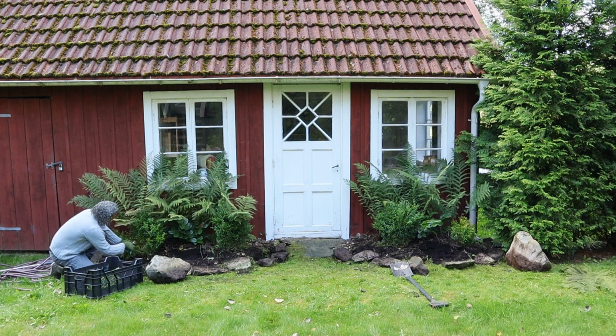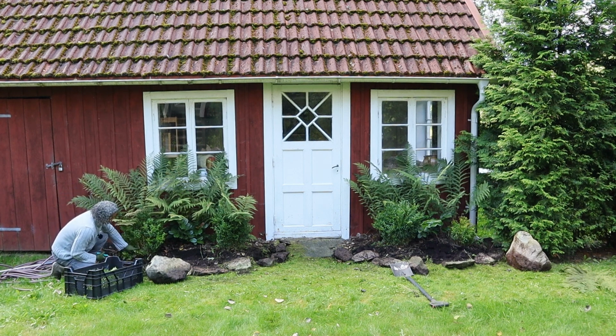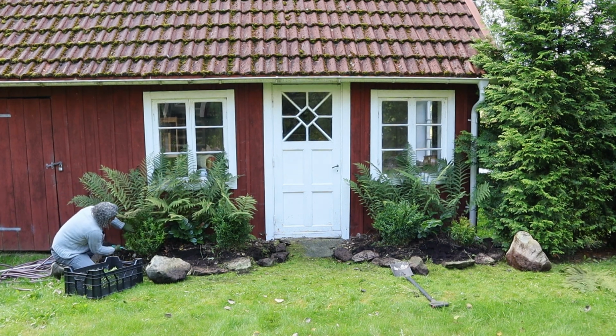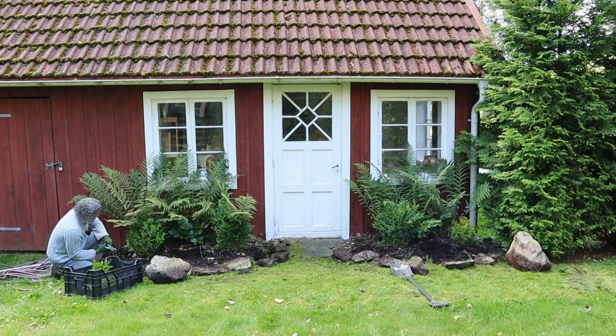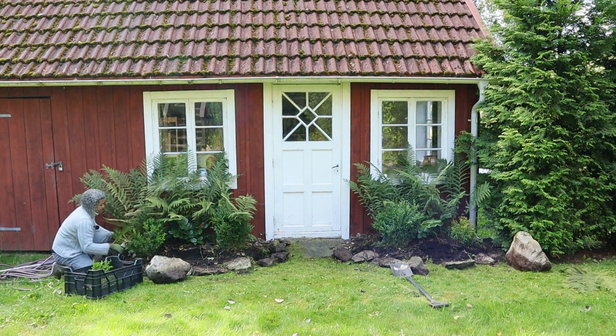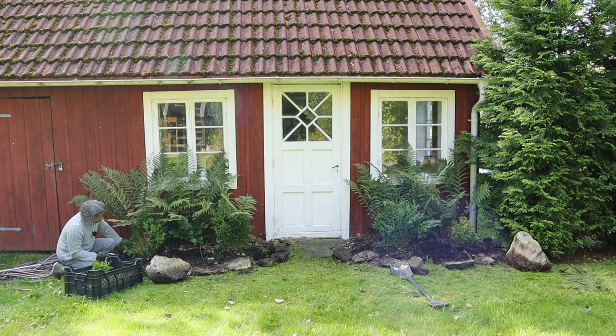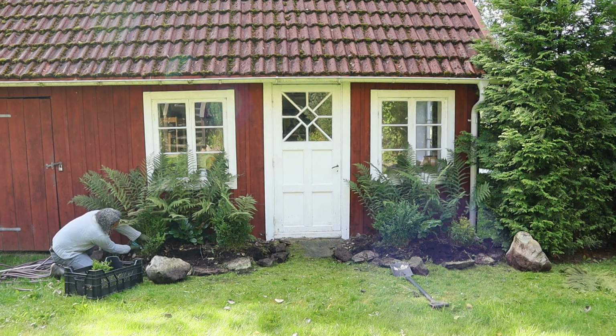Because this is going to be fantastic. These are the perfect height, all of these that I'm chopping off now. They've got lovely thick stems, which is perfect for starting a new miniature hedge. So I'm just going to get these chopped down and see what I get.